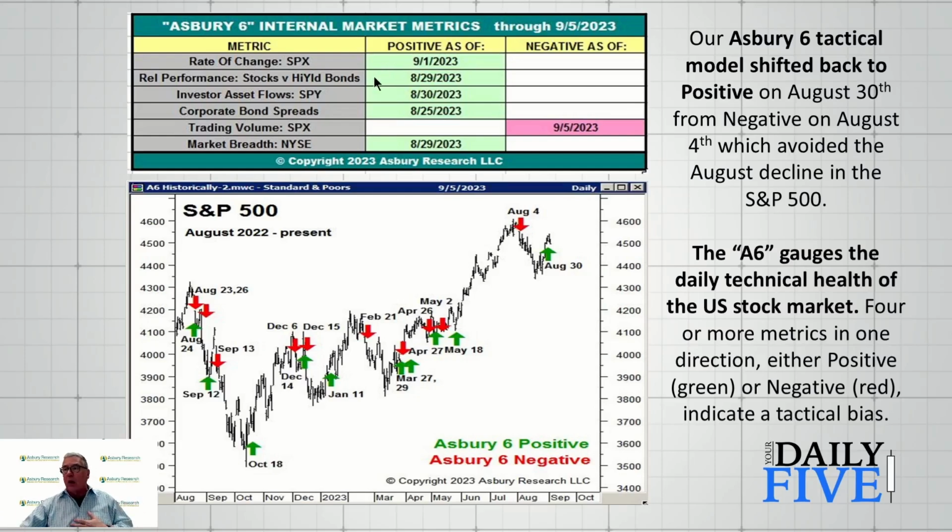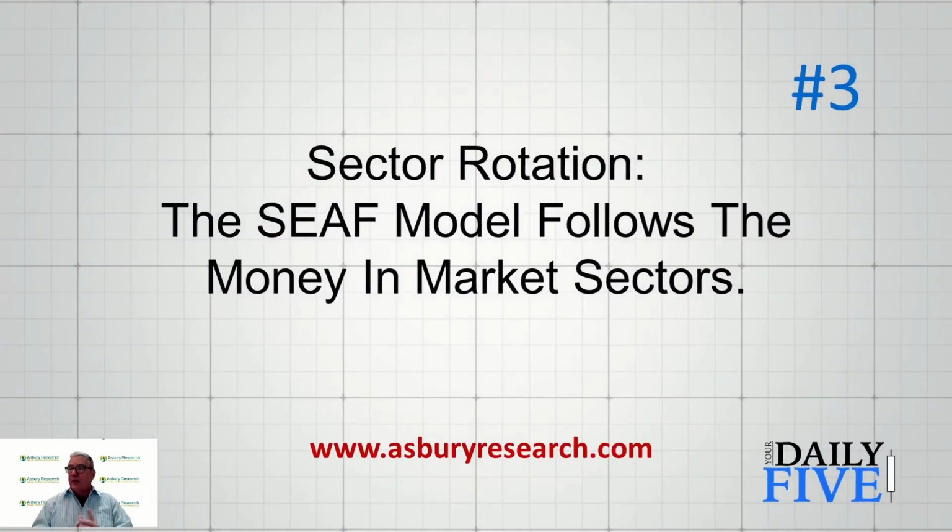Four or more of these metrics in one direction or the other indicates a directional status for the model. So right now, 5 of 6 are green. So the Asbury 6, as it stands right now, is positive, indicating that the day-to-day internal health of the market is good. Number 3, sector rotation.